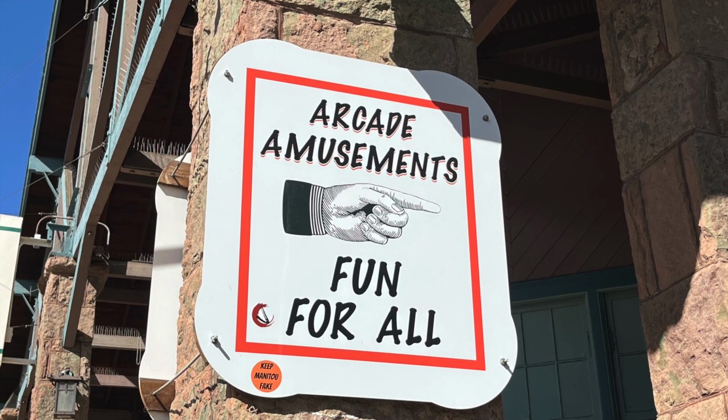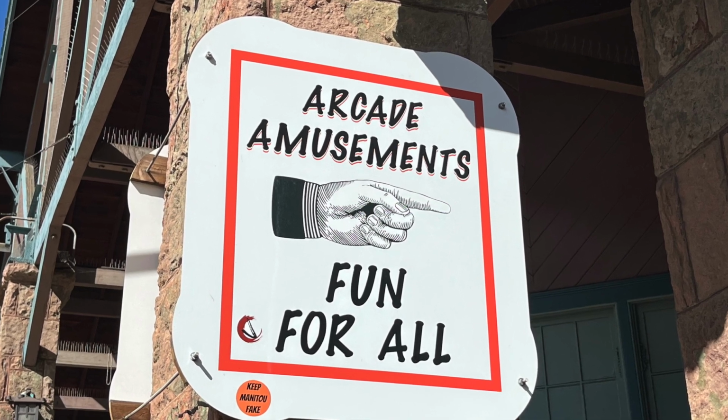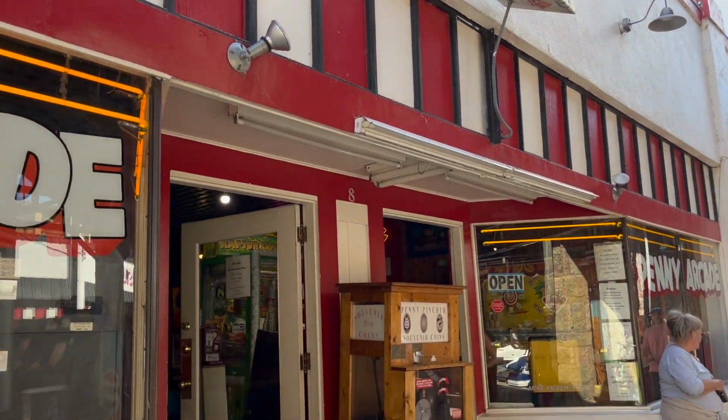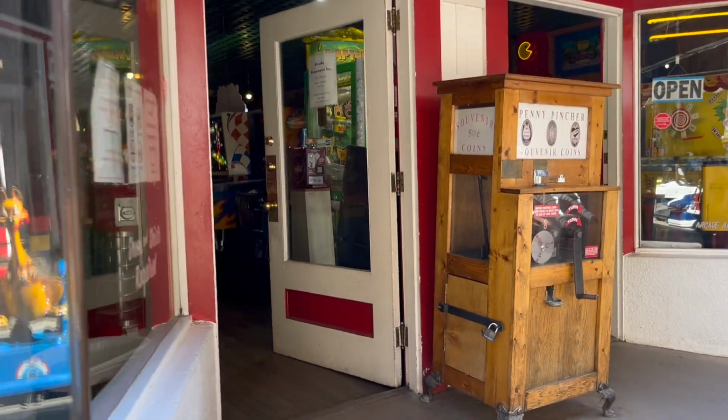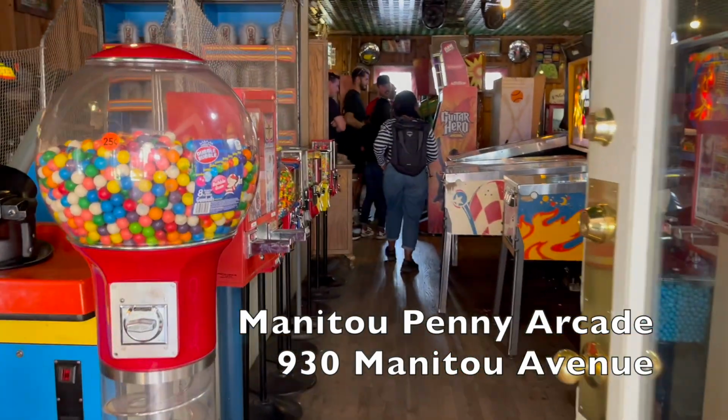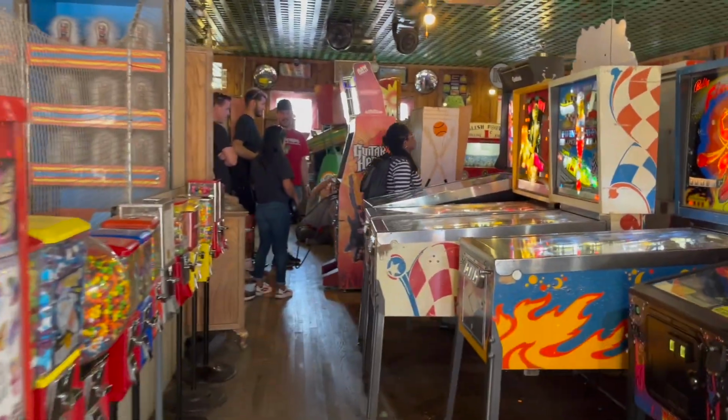One block east of the custard shop is the Penny Arcade. This super cool venue has hundreds of games: pinball, horse racing, ride-on animals and cars, classic arcade games, and skee ball, to name a few. The arcade has been a Manitou Springs staple for over 90 years.